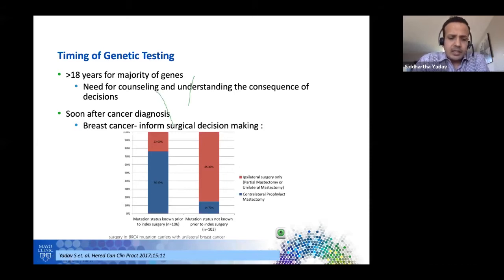So really, in order to avoid these additional surgeries, our practice today is, as soon as somebody is diagnosed with breast cancer, and if we think that they should undergo germline genetic testing, we try to do that before they undergo surgery. That way, if we find that they carry a germline mutation in BRCA1, 2, or any of the high-risk genes, we could have a discussion about bilateral mastectomy, contralateral prophylactic mastectomy, and avoid any additional surgeries down the road.